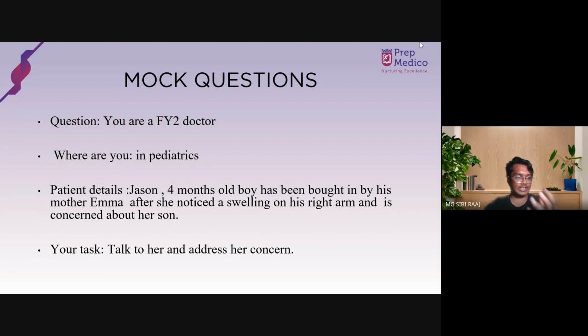So let's say you have come up with the diagnosis of NAI, non-accidental injury, by the boyfriend or something. How do you deal with that in this case? How do you manage this case?